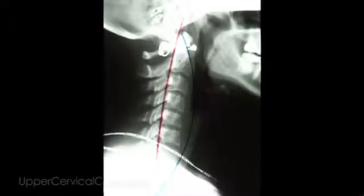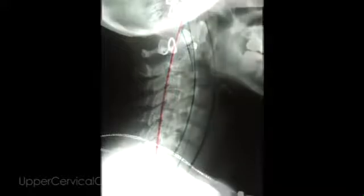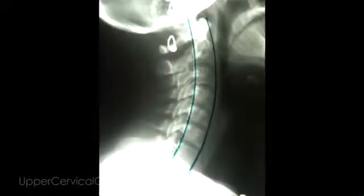Now, once the atlas is put back in position and the irritation is taken off of the nerves, the first thing that happens is the cervical thoracic muscles, the muscles down the shoulder blades, start to let go. And then the muscles in the anterior neck actually start to wake up and start to pull the curve forward. And sometimes you might even think it's swollen glands, and it's not. It's really just the muscles pulling that curve back towards normal.